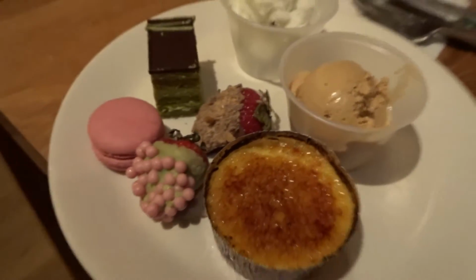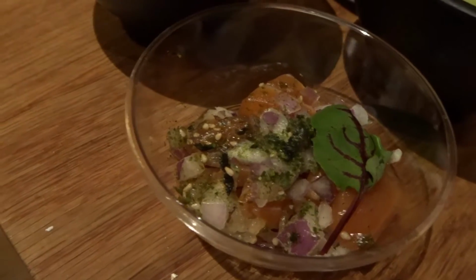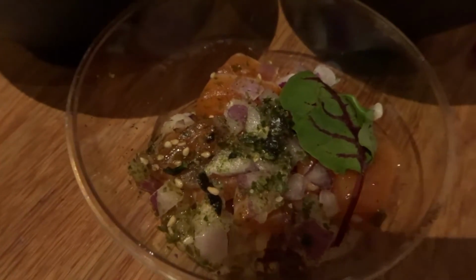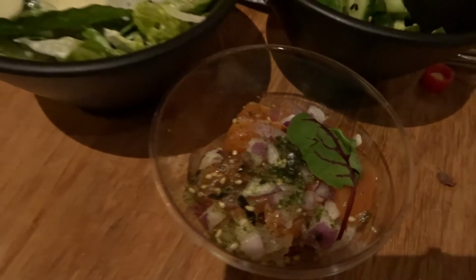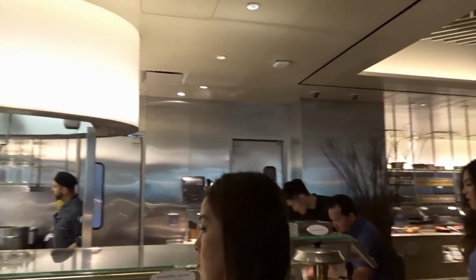So after dessert, I actually felt quite full, though I felt like I should have some greens in me. I got the wakame salad with pickled cucumbers, the Caesar salad, and also the salmon poke with gochujang sauce. So this is our food adventure here at the Bacchanal buffet.